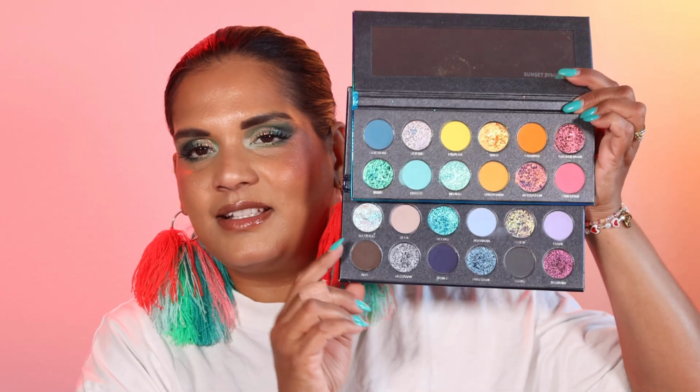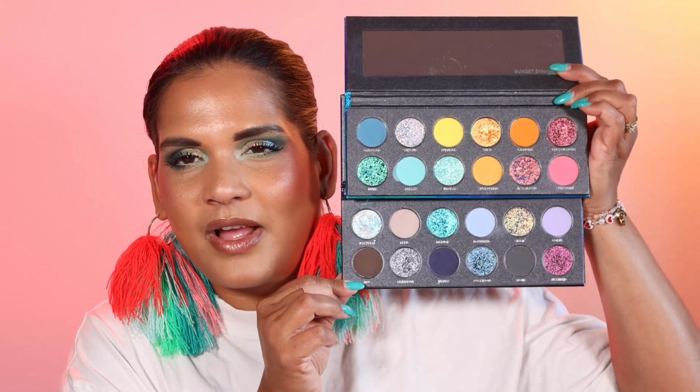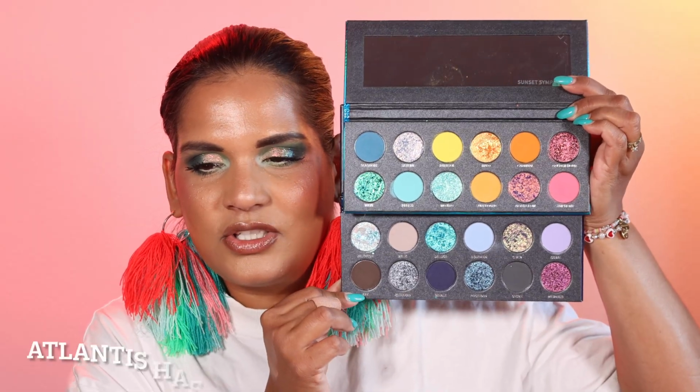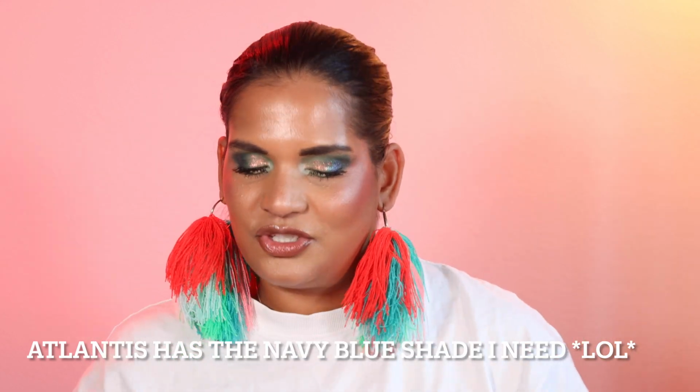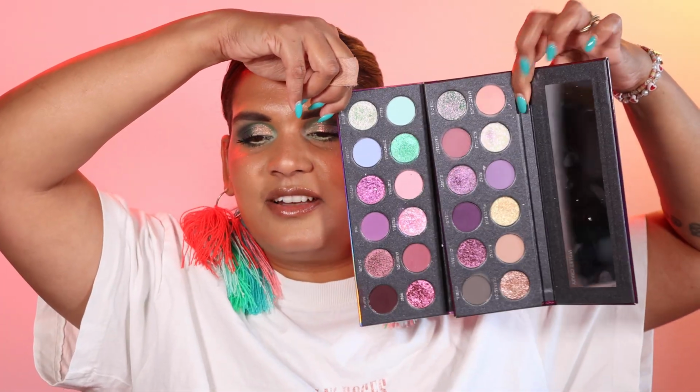Let me show you the Atlantis next to the Sunset Symphony because these are more blue themed palettes. You see, they would just pair so well together. I feel like Sunset Symphony is a little bit warmer, but so cute. And then here's Violet Crazy, which is a really fun palette if you're a purple lover. And I could totally see you pairing Violet Crazy with the Secret Garden 2 palette. So I know this doesn't really have anything to do with the video that I'm filming right now, but I just want to show these palettes off because they're so pretty.